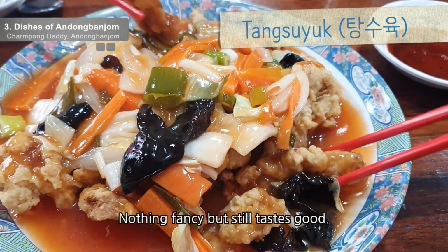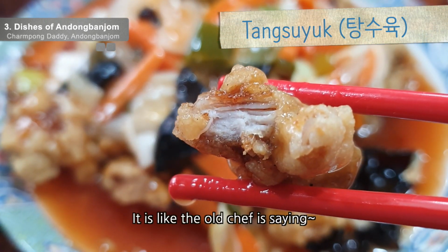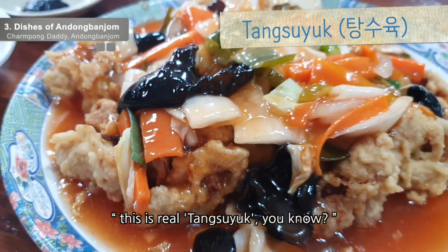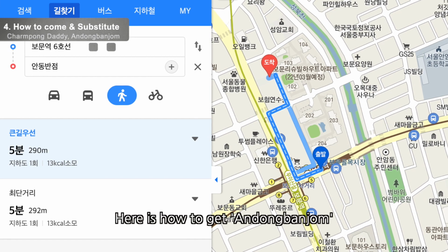Nothing fancy but still tastes good. The meat is not tender nor chewy, but it is crispy alright. It is like the old chef is saying, this is real 탕수육, you know? That's the charm of 탕수육 at Andongbanjom. 짬뽕.